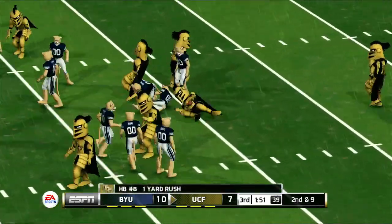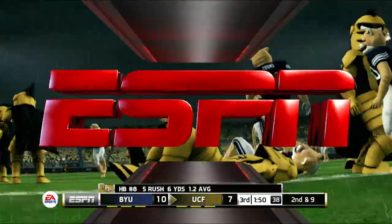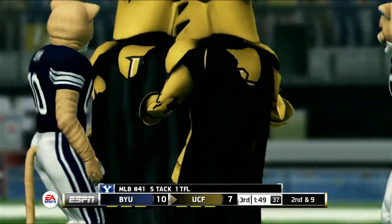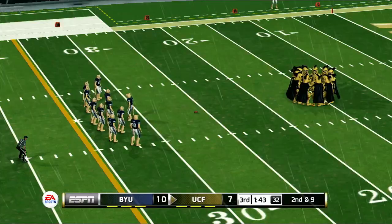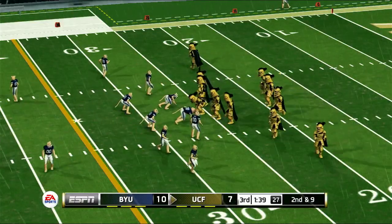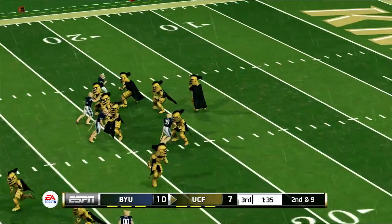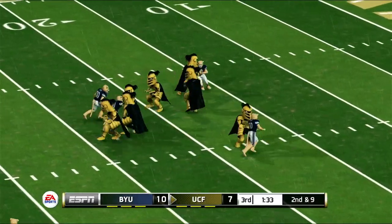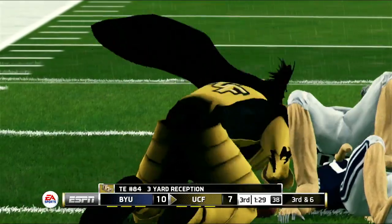They'll bring him down right around the 26-yard line. That's good for a gain of 1 yard. That brings up second and nine. We've got a second and nine here. Ball on the 26-yard line. Complete, brought down, nothing doing.